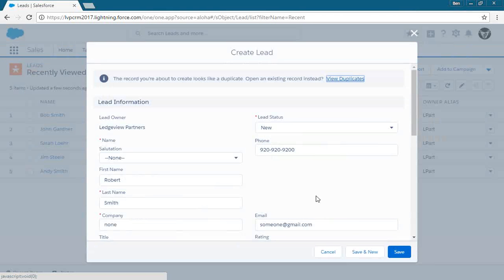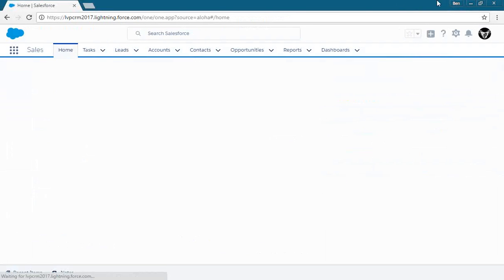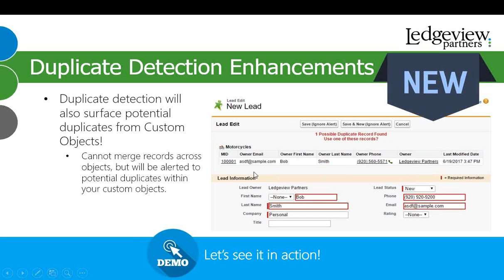Or should I just continue on and close out of this and hit save because I do want to save it as a lead? On the Classic side, it will do something similar to that screenshot I had brought up, and let me jump back into that here. Close this to get out of there. So, it'll bring up a series like this as soon as you click on save. In here, it would bring up both objects and say, I have a lead, and here's the lead information, and I have a motorcycle record, and here's that information. And it'll show two possible duplicates. Do you want to continue on and save this, or do you want to edit one of these existing records?